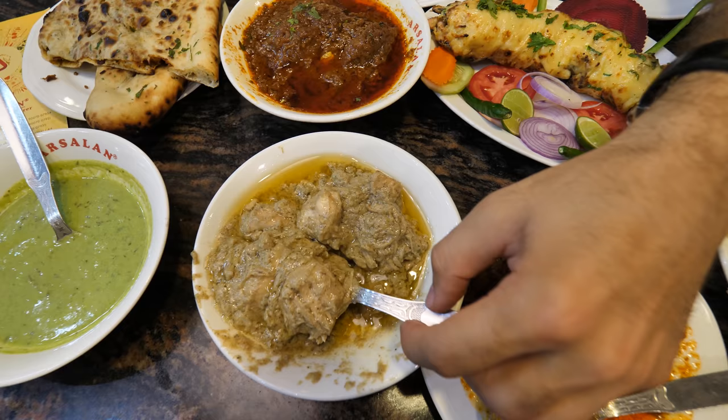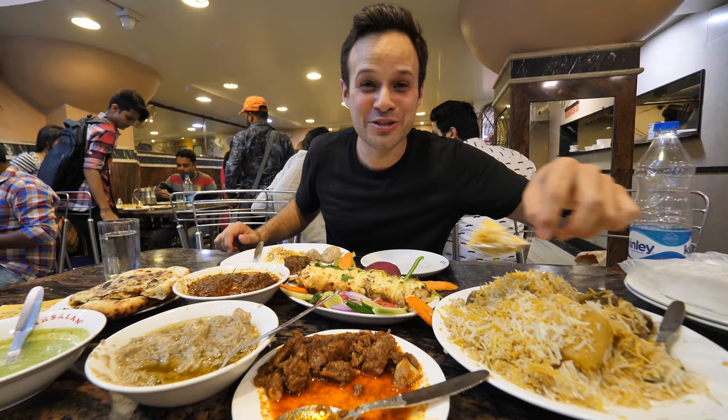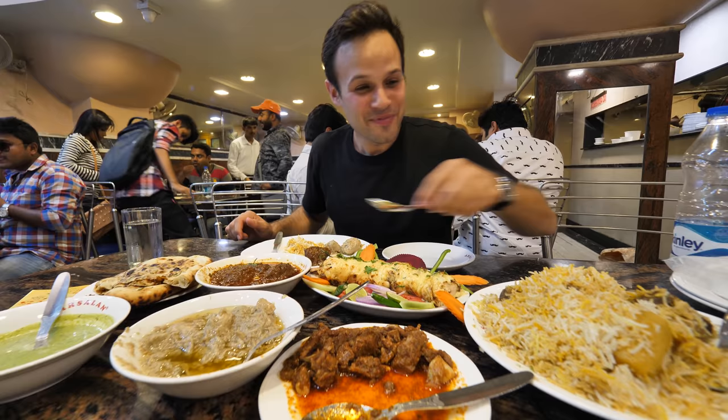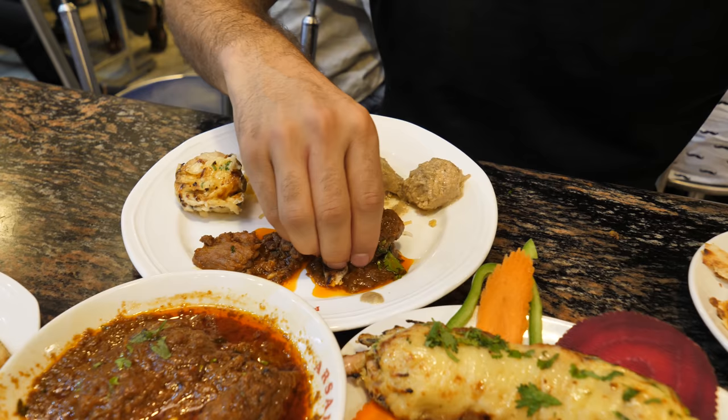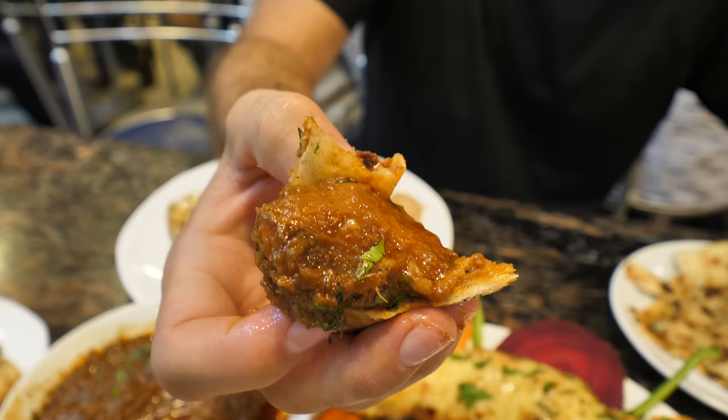This is true curry heaven. This is truly what dreams are made of here. I dream about food like this. This is gonna be life-changing. I really wanna go for that beautiful mutton rogan josh.